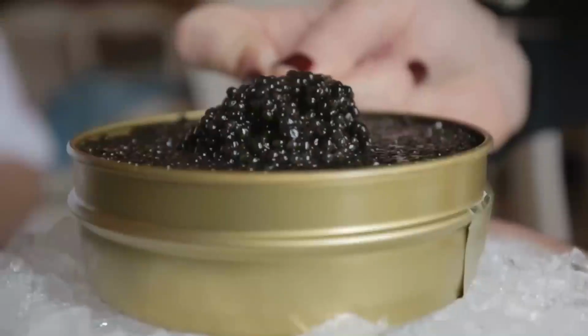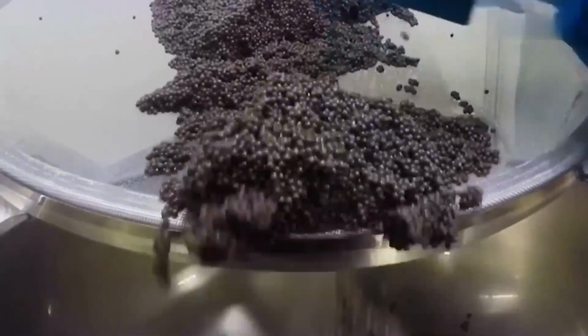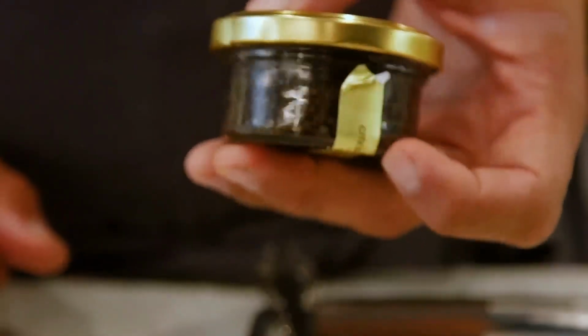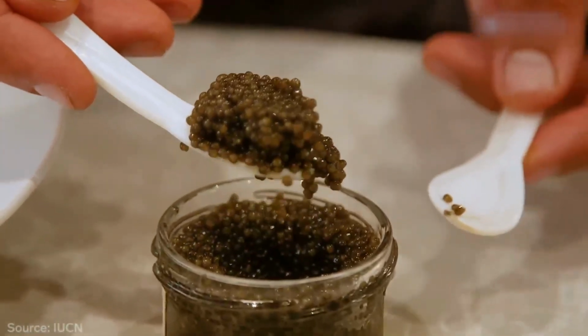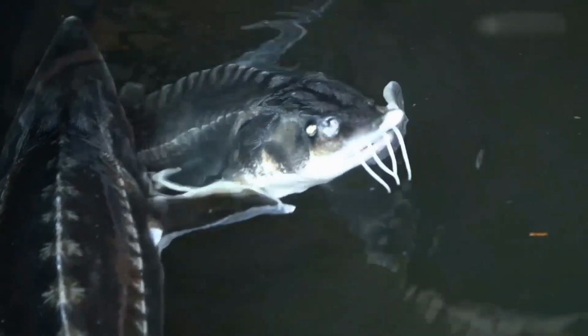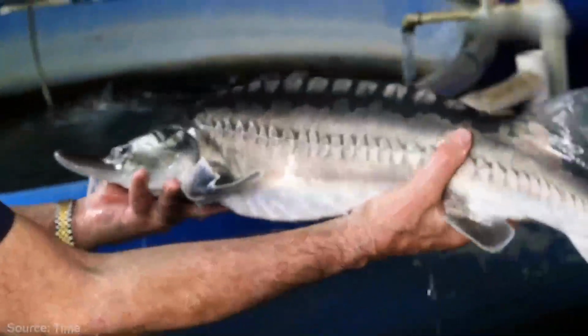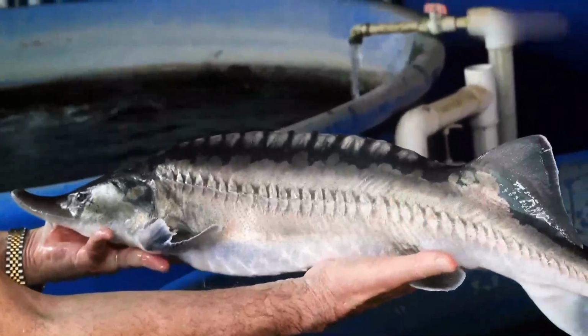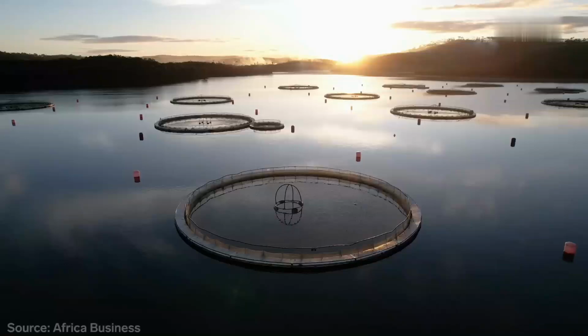Caviar is one of the most commonly faked foods on the planet. It's just a small little tasty ball, and it's incredibly expensive. It's difficult to harvest. Caviar comes from the roe or eggs of sturgeon. The majority of wild sturgeon species are critically endangered, so almost all of the caviar we eat comes from fish raised in pens. This small caviar farm in Madagascar's highlands is Africa's first.